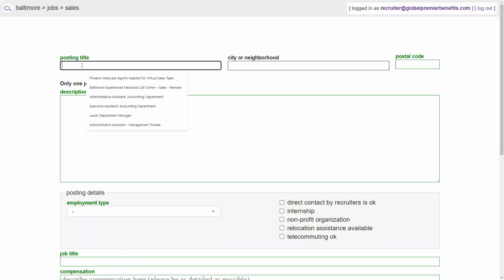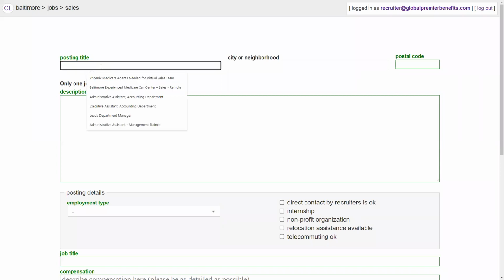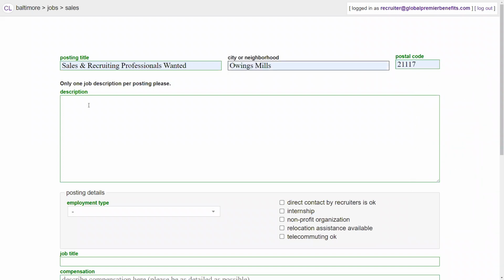Now, posting title. You'll see everything in green. Well, when I highlight it, of course, it's not in green, but everything in green is what you have to put in. Posting title could be anything. I'm going to say sales and recruiting professionals wanted. That's the job posting we just put up, and that's where I've seen some success. City or neighborhood, it's not green, not mandatory. Postal code, that's mandatory. So you can put any zip code in there you want. It doesn't have to be where you're located. It has to be where you want to target the market. For this purpose alone, I'm just going to put 21117. Happens to be where the office is located.